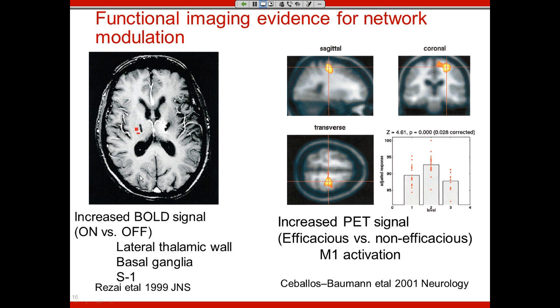And some of the initial work coming out of, again, Toronto and Dr. Razai, looking at the activity in bold in terms of fMRI signal change in DBS on versus off state, and they identified several areas which were off target and had changes in their bold activity, including lateral thalamic wall, basal ganglia, and S1. Similar results using the PET studies, efficacious versus non-efficacious stimulation, and you could see clear evidence that there is M1 activation with efficacious stimulation versus the non-efficacious stimulation.